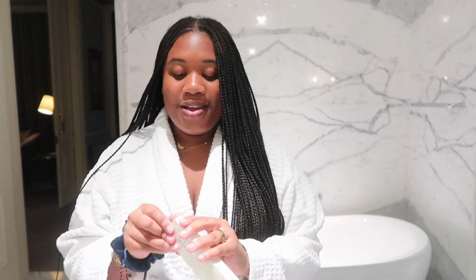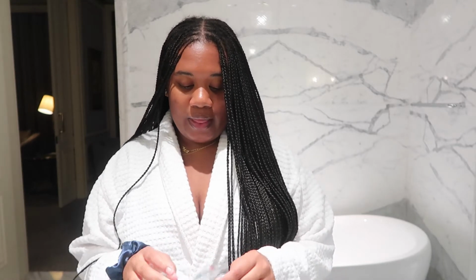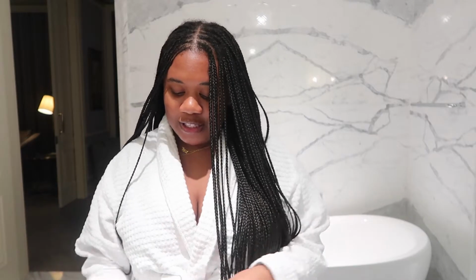Honestly, I didn't even pull out a toothbrush. But one thing about staying in hotels is they provide you with a new toothbrush every single day. I love that. I know it's a lot of plastic, but I only use a new one every single day when I'm traveling. And the Four Seasons gives you the Oral-B. This is the first time I've seen a name brand toothbrush at a hotel. So I'm gonna brush my teeth and I'll be right back.